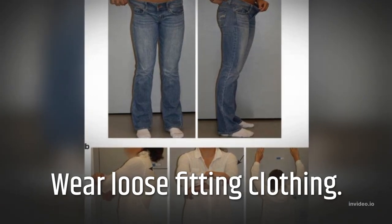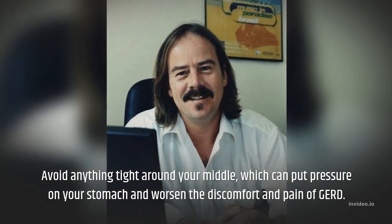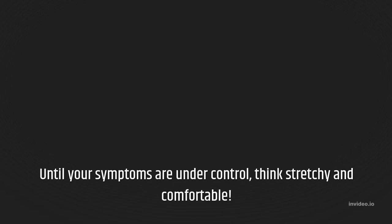Wear loose-fitting clothing. Avoid anything tight around your middle, which can put pressure on your stomach and worsen the discomfort and pain of GERD. Until your symptoms are under control, think stretchy and comfortable.